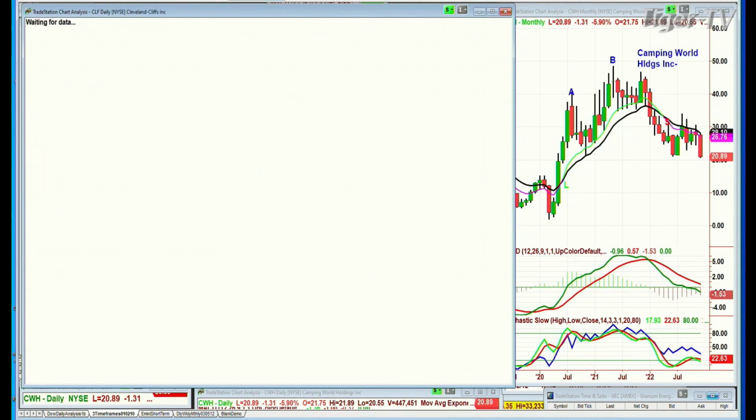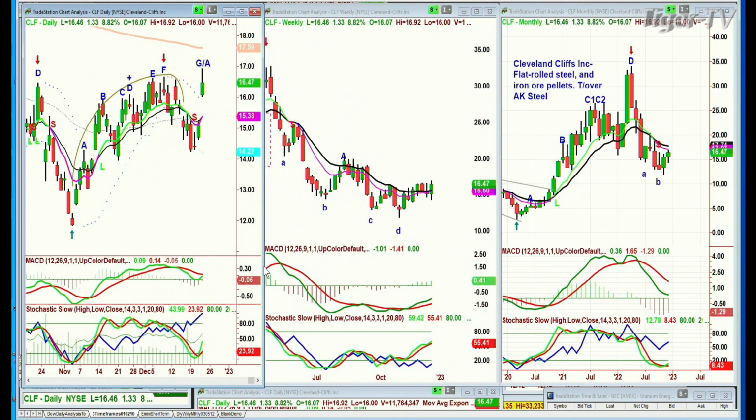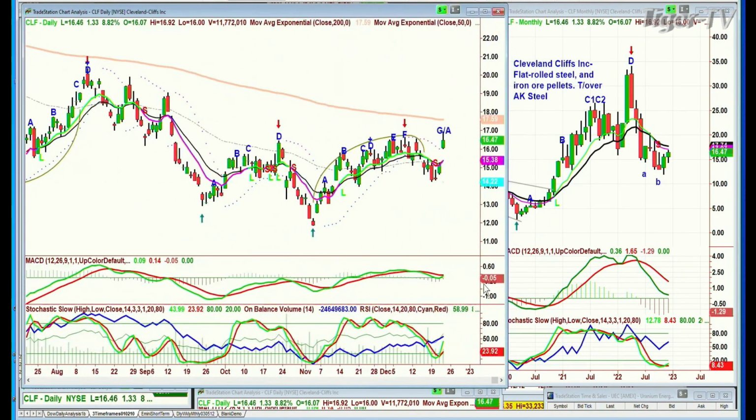CLF is Cliff Holdings. This is flat roll steel, iron ore pellets. It took over one of our positions that we once had, AK Steel. This one had a big spike to the upside. It looks fantastic if you're looking at it like that. The 200-period moving average is 17.59, and CLF is trading at 16.46, up $1.33. It must have had news, because a lot of the steels, as they get news, spike high, especially if it's anything close to good news.